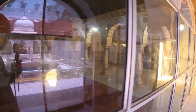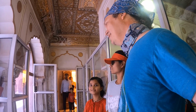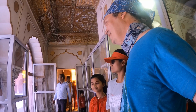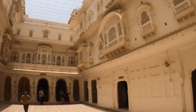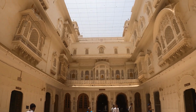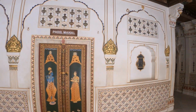Can't actually see in here because of all the smeg on the windows. Yeah, of course. Thank you. Alright, thank you. Have I already been in here? I can't even tell anymore. It all starts to look all a bit the same, doesn't it, after a while? Oh, this is nice though.